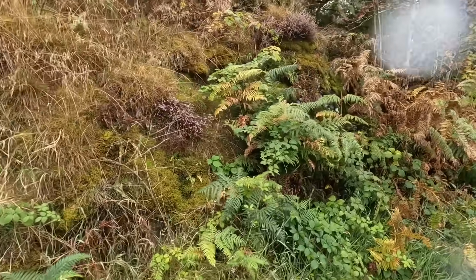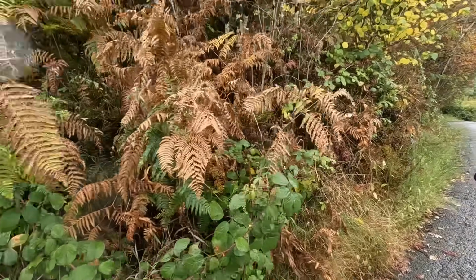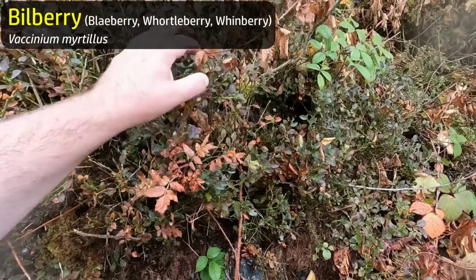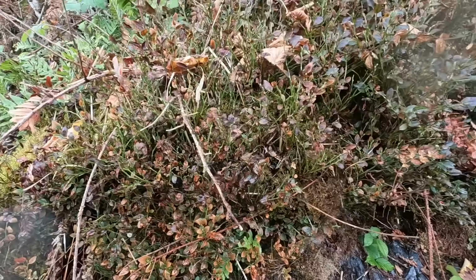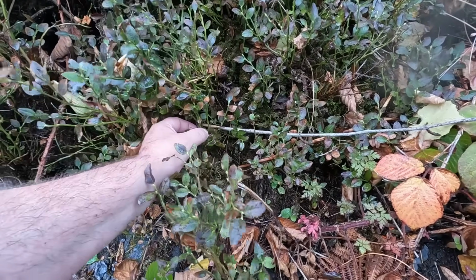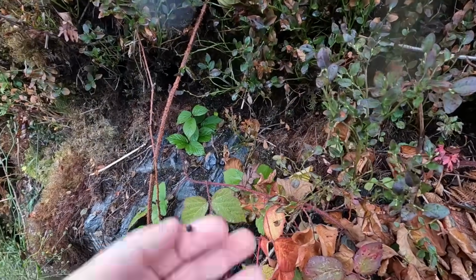I'm surprised I haven't seen any bilberry foliage here, because this is exactly the kind of place you'd see it, but I'm not seeing any bilberries, he says. And then we immediately see bilberry foliage. Here it is. This is bilberry foliage, Vaccinium myrtillus, the British, well, Northern European low bush blueberry. I think we're a bit late in the year to find any fruit. There's a little withered bilberry on there, not worth eating.